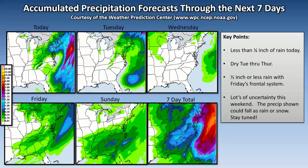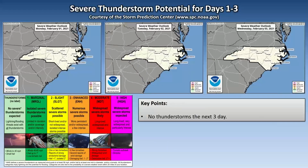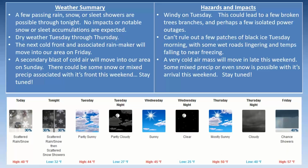In the meantime, look for less than a quarter inch of rain today, dry Tuesday through Thursday, and then a half inch or less of rain with Friday's frontal system. And Sunday, you could see there's painted green, but there's a lot of uncertainty because some of that green could fall as snow. So you'll want to stay tuned. All right. No risk of flash flooding the next 3 days and no risk of thunderstorms the next 3 days. And then as we look toward the 8 to 14 day, a lot of that blue is going to seep down our way eventually. So anyway, that's going to be the main weather stories as we head into early next week.